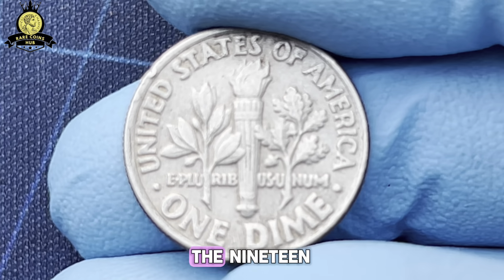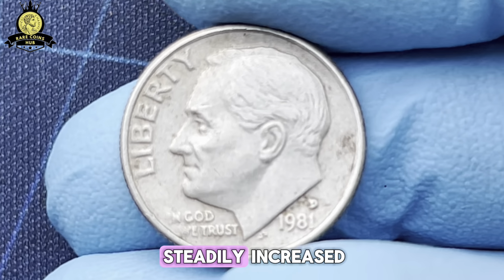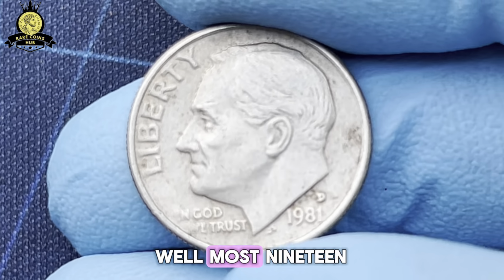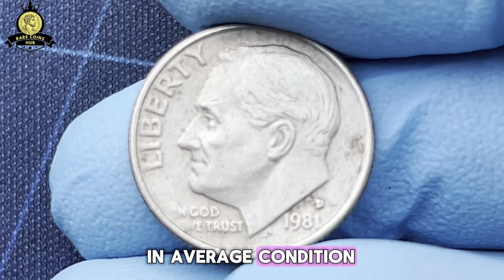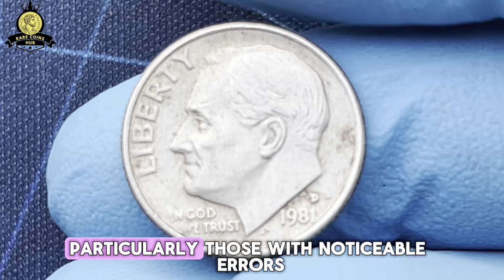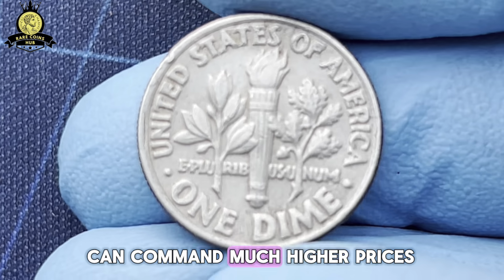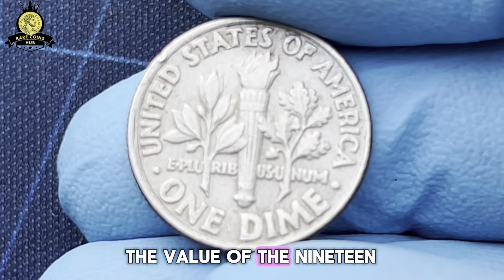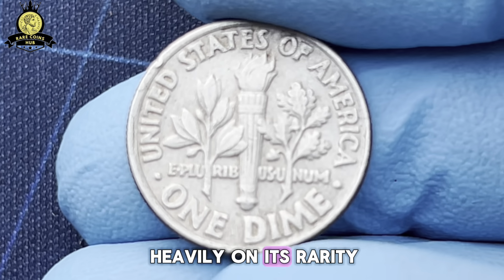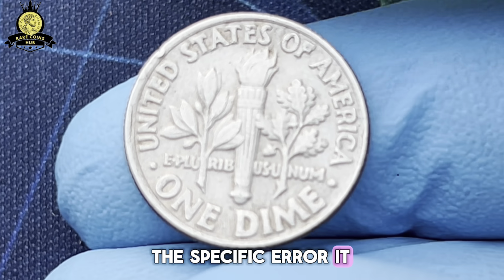Over the years, the 1981 dime has become more and more desirable, and its value has steadily increased. While most 1981 dimes can be found for only a few dollars in average condition, certain examples, particularly those with noticeable errors or in uncirculated condition, can command much higher prices. As with many coins, the value of the 1981 dime depends heavily on its rarity, condition, and, in some cases, the specific error it contains.